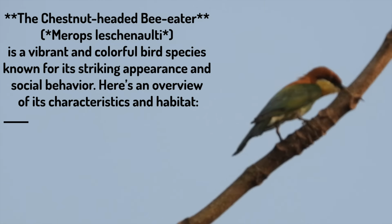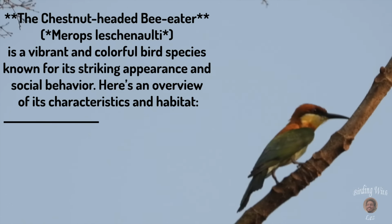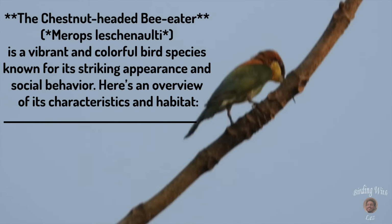Chestnut-headed bee-eater, Merops leschenaulti, is a vibrant and colorful bird species known for its striking appearance and social behavior. Here's an overview of its characteristics and habitat.